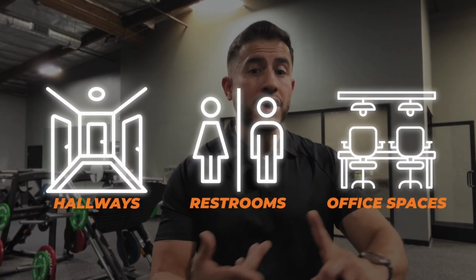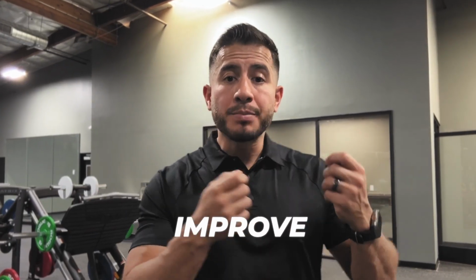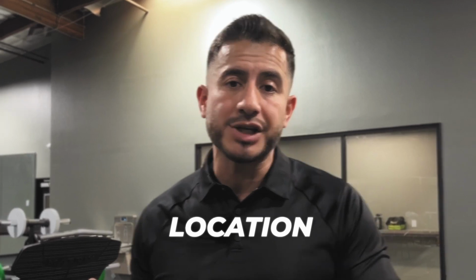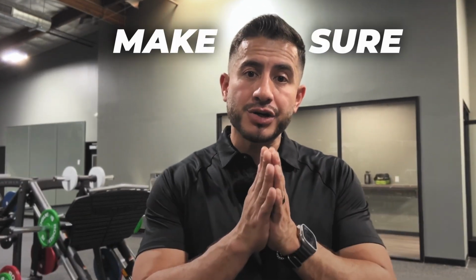Second thing we're gonna do when we're working with Legion Fitness is we're going to actually now include what's called tenant improvements. So if you look behind me, there's a juice bar. Behind that, there's the hallways, there's restrooms, there's office spaces. All of this stuff was added by the tenant. This was out-of-pocket expense from the tenant to improve the location, because when they first signed the lease agreement, it's just 4 walls. And so in order for you to get coverage for that, and if something were to happen to the location, you need to include what's called tenant improvements into the policy. And so that's the second thing we're gonna be doing with Legion Fitness to make sure that they're protected.